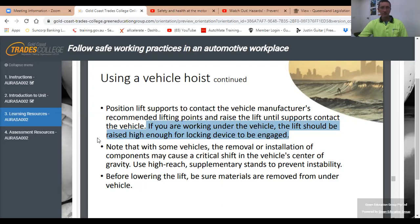It's a mechanical system which engages onto the vertical members of that lift. There are some vehicles where removal or installation of components may cause a critical shift in the vehicle's centre of gravity. So use, if need be, supplementary stands to prevent instability. For example, you might be pulling the gearbox out of a car, and gearboxes can be quite heavy, which really would alter the centre of gravity of that car once that gearbox has been pulled out, potentially causing it to be toppled over. So you can use a supplementary stand in the case where a vehicle might become unstable on a lift. That's something to consider as well.